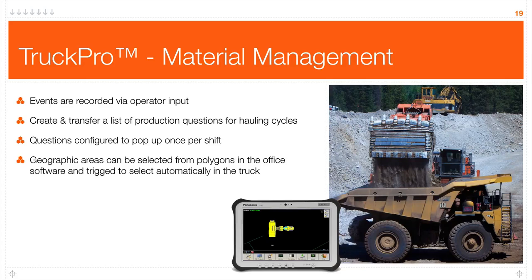Geographic areas can be selected and defined from polygons in the office to automatically trigger certain items. For example, it'll use GPS to know which coal seam you're in, which loading location, which dumping location, etc. And then it will automatically select answers based on that geographic location.